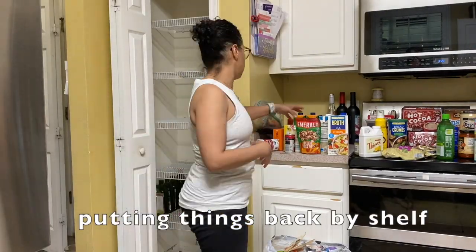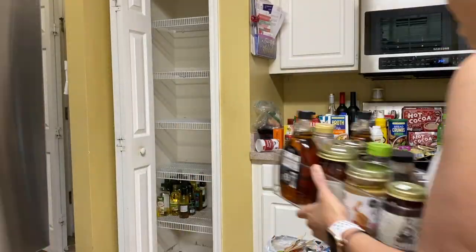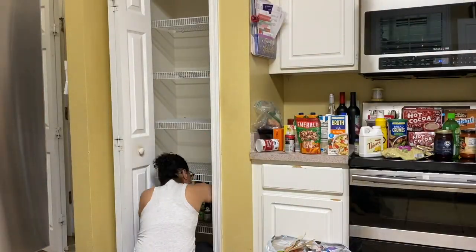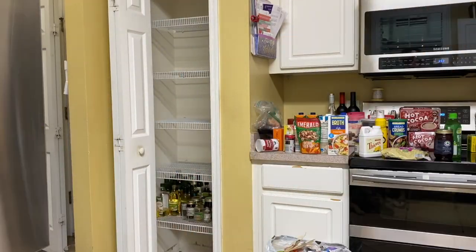And now we're putting the things back in the pantry in whatever order Titi Rosie wanted. So we've got the oils going in first towards the bottom, then we ended up doing cans and other stuff just moving up throughout the pantry.